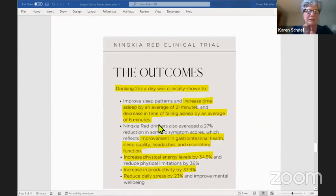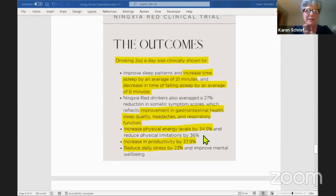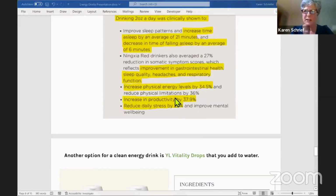All right, so this gives specifics on the outcomes of the study. It helped people sleep 21 minutes longer and fall asleep 6 minutes faster. They saw improvement in gastrointestinal health. Grace was saying with her kids, that's really helpful. Sleep quality, headaches, respiratory function, increased physical energy levels by 34.5%. That's huge. Increase in productivity by 37.9%. So that tells me it's not only energy, it's clarity, being productive and being able to stay focused. And it reduced daily stress by 23% and improved mental well-being. So some huge results there.